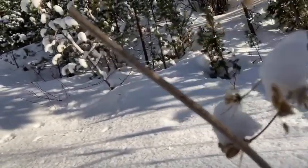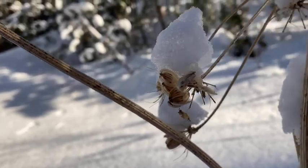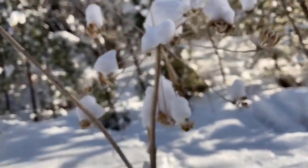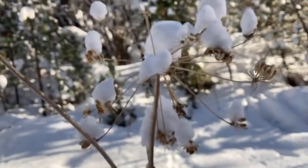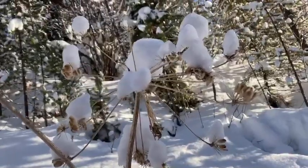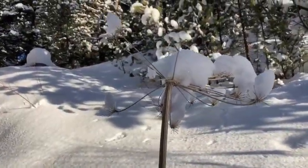You can see some of the seeds still attached to the seed heads here, and the seed head forms a shape kind of like if you were holding out your umbrella in a strong wind and it got blown inside out. This is called the umbel and is common to this family of plants.